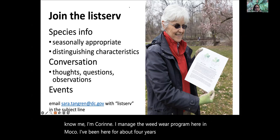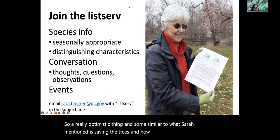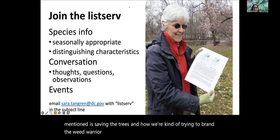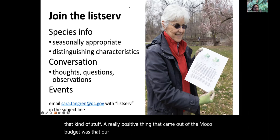So a really optimistic thing, and similar to what Sarah mentioned, is saving the trees, and how we're trying to brand the Weed Warrior program as save the trees and save the big trees that we have. They're sucking in the carbon, all that kind of stuff. A really positive thing that came out of the MoCo budget was that our budget passed for parks.